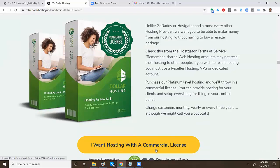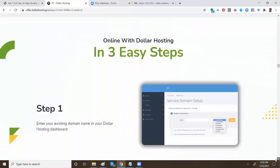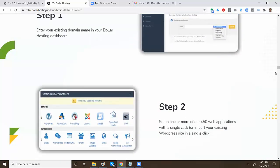I personally have run my own web hosting company, and I can tell you that clients can be a pain in the rear. So while it's a great option to have, you could buy an account that lets you host, I don't know, 12 websites, and you could host 11 other websites and charge them a monthly fee. But I personally don't do that.